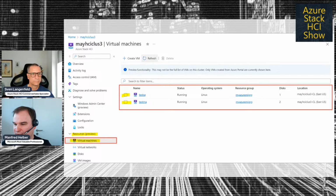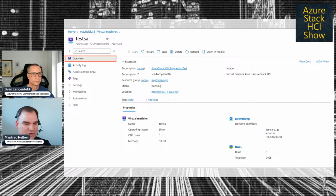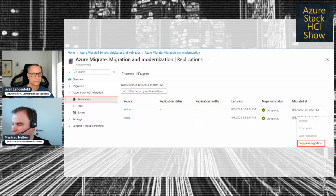When the migration has finished, we have some additional capabilities via the Azure Migrate, because at a later point in time, we can decide to complete the migration to say, okay, now everything is on the target cluster. I don't need the stuff on the old cluster anymore. I really want to remove it there. So there will not be a delta replication anymore. Azure Migrate replicates the changes as long as the migration configuration exists. This is great if you have huge VMs where you still have changes on the workload on the old VM. So these changes still will be replicated to the new VM.